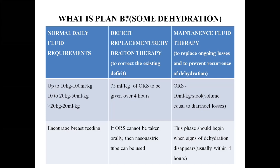Maintenance fluid therapy starts after correcting the deficit. After correcting the deficit, then you start giving the maintenance fluid therapy. That is to replace the ongoing losses and to prevent recurrence of dehydration. This phase should begin when the signs of dehydration disappear, usually within 4 hours. So once a child passes loose stools, you replace it with the ORS, 10 ml per kg per stool. So these three compartments you should remember.